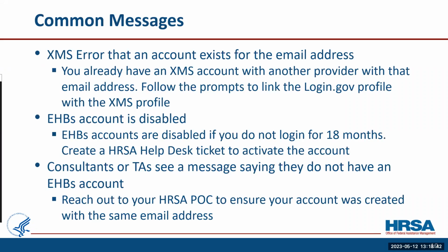So we have a couple common messages that you may see as you're going through the login process with XMS, setting up your accounts with login.gov, or as you're logging into the EHBs. There are a lot more messages, of course, that may pop up, and we have those documented in our wiki FAQ page, which I'll share the links for at the end. But we just wanted to talk about a few common ones. The first one is that you may see an XMS error that says that an account already exists for your email address. That means that you already have an XMS account with another provider with that same email address. What you'll need to do is follow the prompts that pop up on the screen, and it's going to walk you through linking your login.gov profile to your XMS profile.